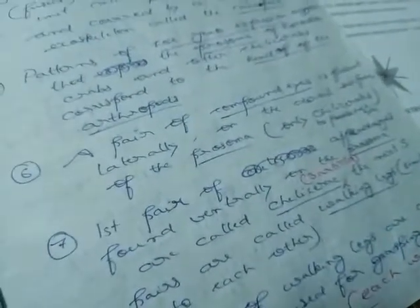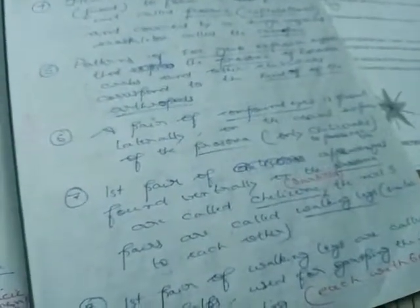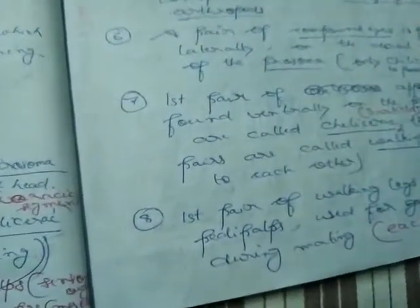A pair of compound eyes is present laterally on the dorsal surface of the prosoma. This is the only chelicerate class in which these type of compound eyes are present. The first pair of appendages found ventrally on the prosoma are the chelicerae.